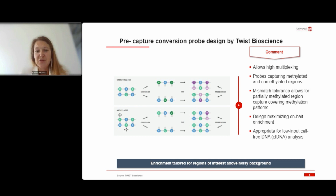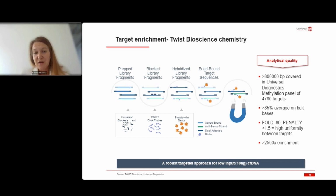The design itself maximizes on-bait enrichment, eliminating any unspecific binding. The chemistry allows for control over this. So in the end, at least in our experience, it's very appropriate for low-input cell-free DNA analysis, or in this case, an even lower-input tumor DNA analysis. In our current panel, we are covering more than 800,000 base pairs with these probes, which makes it more than 4,000 target regions.